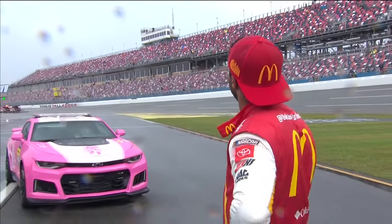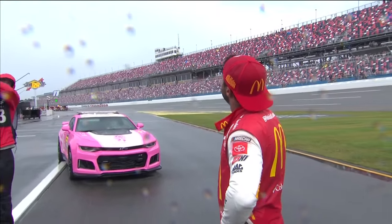Corey LaJoie figures if they choose to dry it, he's going to have at least a couple hours to get his suit back on. So, Marty. Kind of cool down here, Rick.